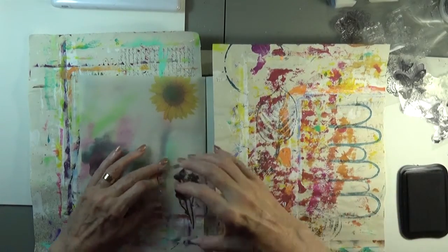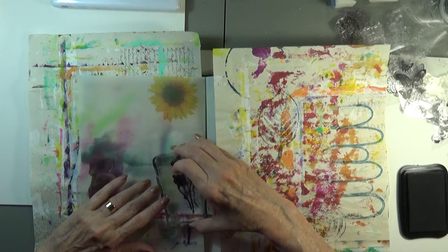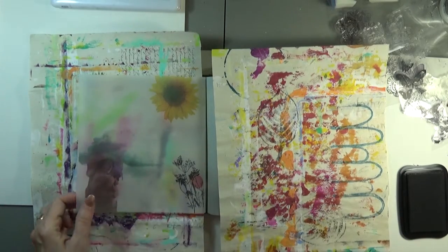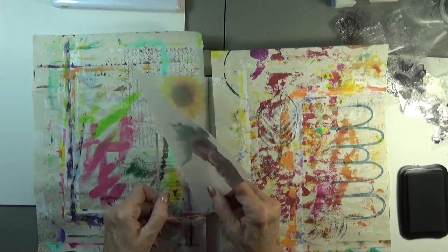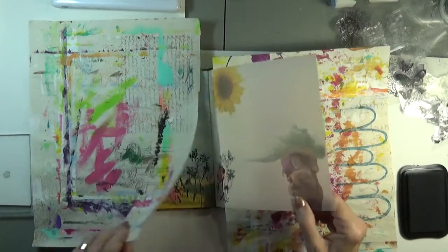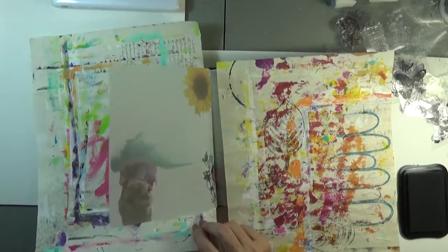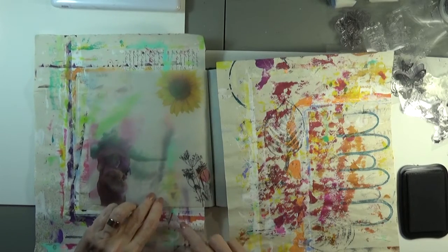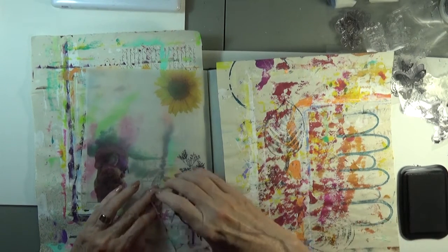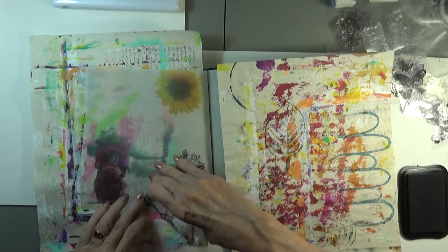Okay, let me get that over here. And another bit of that on the bottom to fill out this area. And I'm going to move on because I think I might be getting to the point where I'm overdoing a good thing here. But is that ever really possible in art?